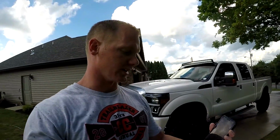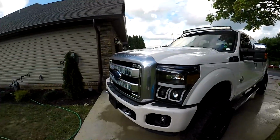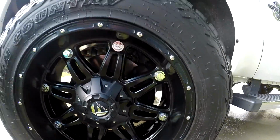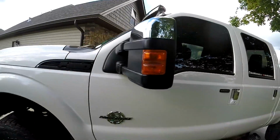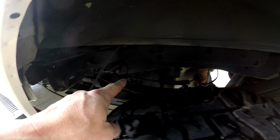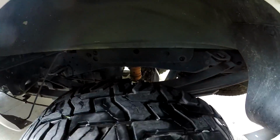Alright guys, it is now 7:10, so exactly 1 hour later, this is what we got. I already showed you the engine bay, so you know it's a little cleaner, not spotless by any means, but this is a full hour later and I didn't take my time. I went pretty quick and there's still a lot more clean to go. And for when I cleaned in here and showed that, this is actually the only part of the frame and everything that I got. I still have to do the axles and everything.